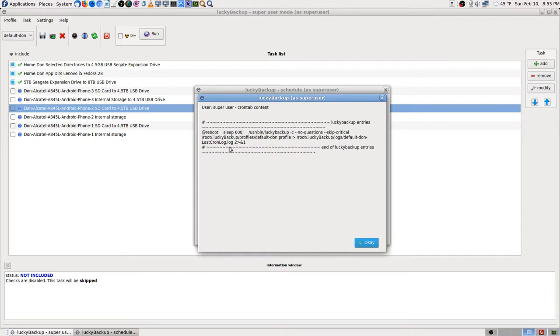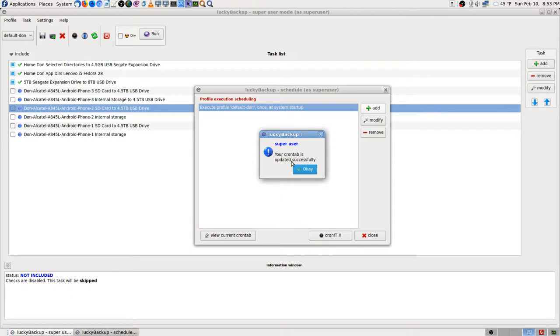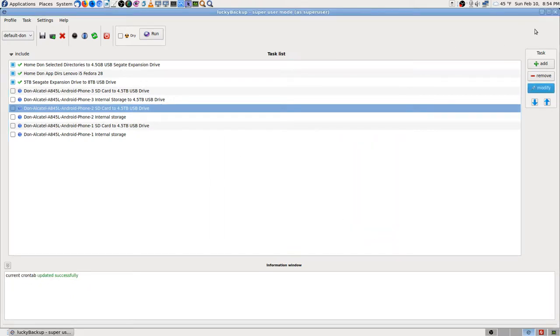Last Chrome log, it's going to log it at the end of the lucky backup entries. So that's what it does. You can click on Chrome it and say it's updated. Now you know for sure it should run.